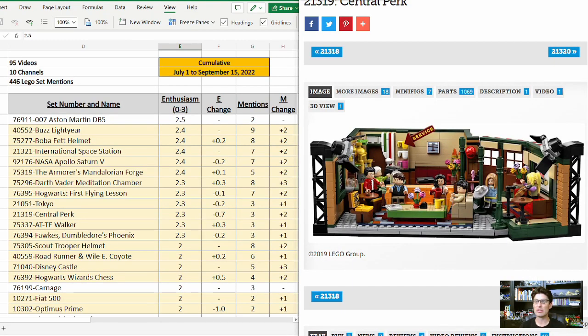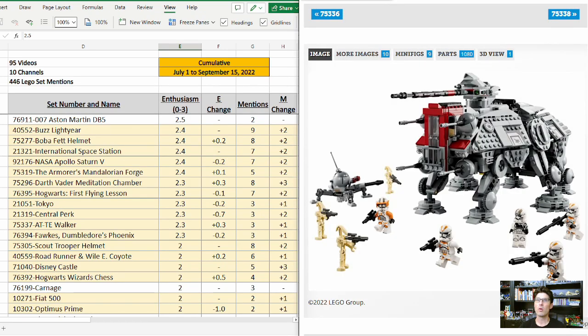21319 Central Park. This set's polarizing. Some people are recommending to stay away from it completely. It will not do well in retirement. Other people are saying this is the most iconic sitcom in history and it's been super popular for decades. Got 2 more mentions, up to 3, and an E-score of 2.3. 1 more mention for this relatively new set, the AT-TE Walker. Lots of great minifigures, and it has a 2.3 with 3 mentions.